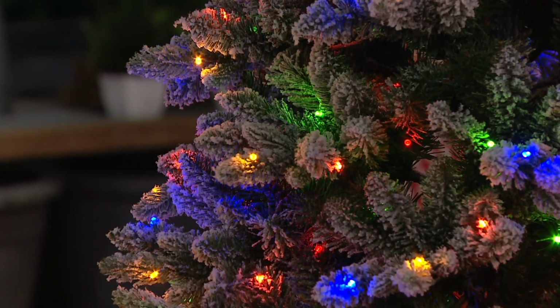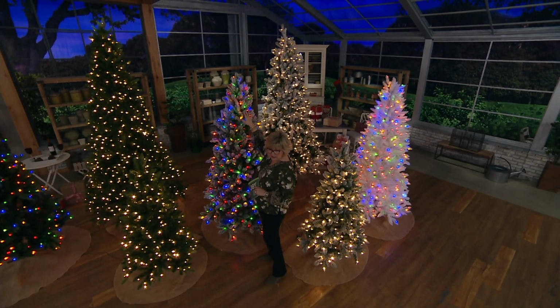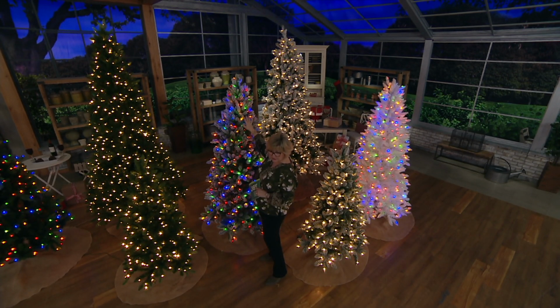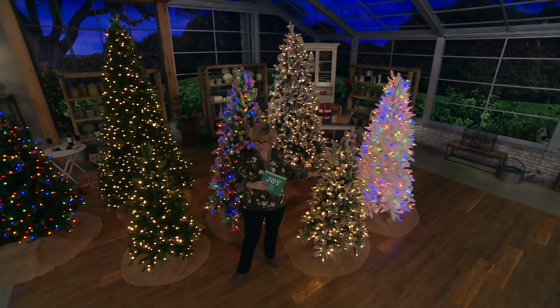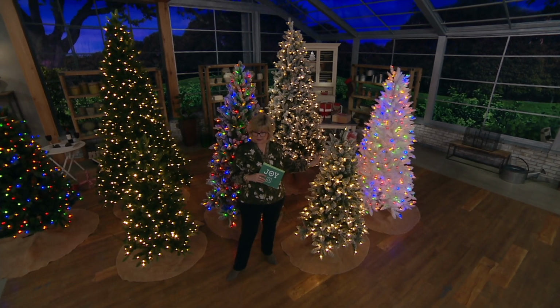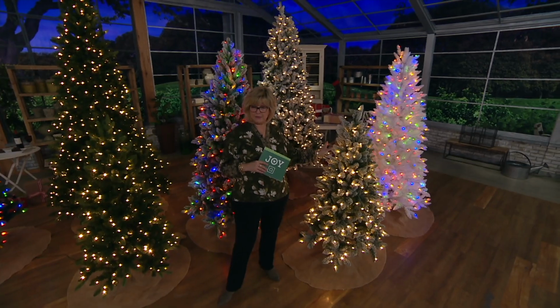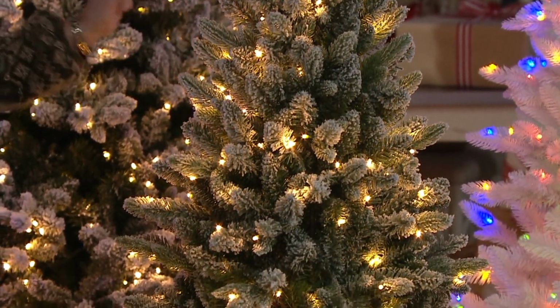Here's the 7 foot flocked, which I bought for my house. This is going in my living room, which is not a place where we can put a 9 foot tree. We have a 9 foot Bethlehem Lights tree in our family room, but this would be a beautiful living room tree for us. And then we have the 5 foot flock tree as well. The 5 foot tree is great if you have a smaller space, a smaller room, you have an apartment or a smaller living room, you don't want to have to move the furniture around. It's also great for bedrooms. Sometimes the kids want their own tree, so think about a 5 foot tree for your home.